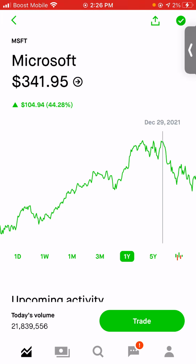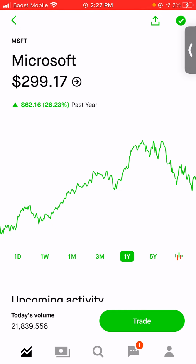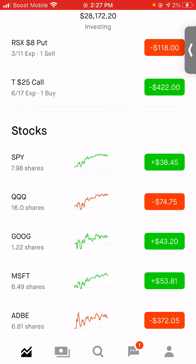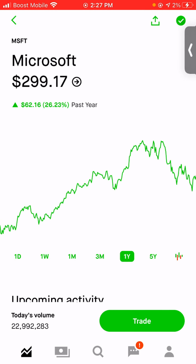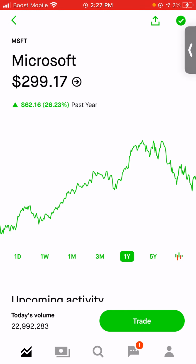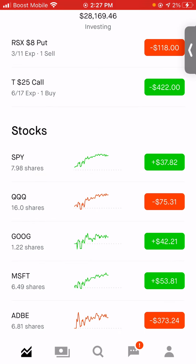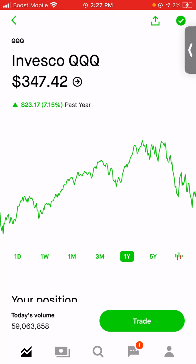Let's just look at Microsoft. Microsoft had highs of about $340 per share. It's currently at 300, so it's over 10% from its all-time highs, probably about 13-14% off. And Microsoft is one of those stocks that you don't get a whole lot of buying opportunities on. It definitely could go lower, maybe another 10%, but I think that's highly unlikely. So I think it's got overall good risk versus reward.